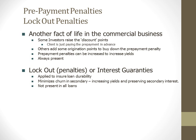Prepayment penalties and lockout penalties, two different animals. Prepayment penalties are a fact of life in the commercial world. Nobody wants a prepayment penalty from the borrower perspective, but from a lender perspective, they're obviously desirable. Some investors will raise discount points and not charge a prepayment penalty. This is mainly in the hard money arena, but all the client's doing is just paying the prepayment in advance. You could buy down prepayment penalties many times, but the major consideration is if you have a borrower who says, I don't want a prepayment penalty, I would just keep walking.